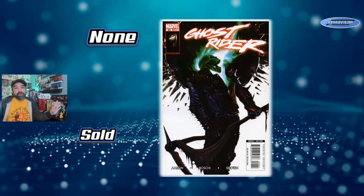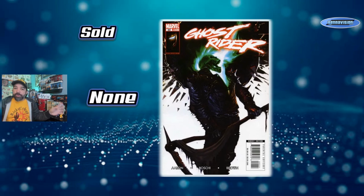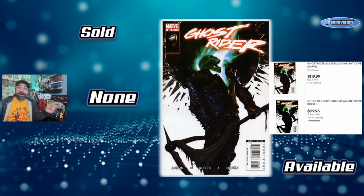And once again, not a book anybody's looking for, so there are no recently sold copies. But if you check the market, the asking prices on this one are $100 to $120. Just saying, if you can find it, maybe you can make yourself a few dollars. So these are the kinds of things that I'm always trying to think of and go out there looking for myself. So I'm just recommending it to you.